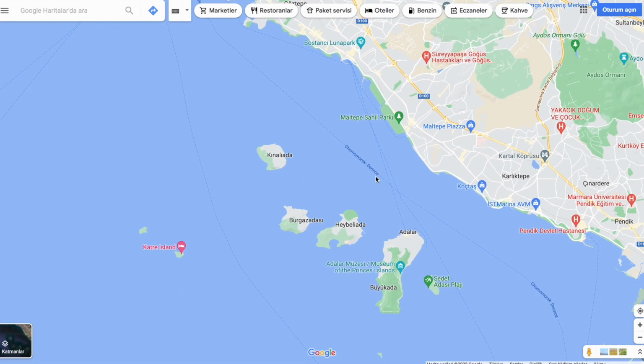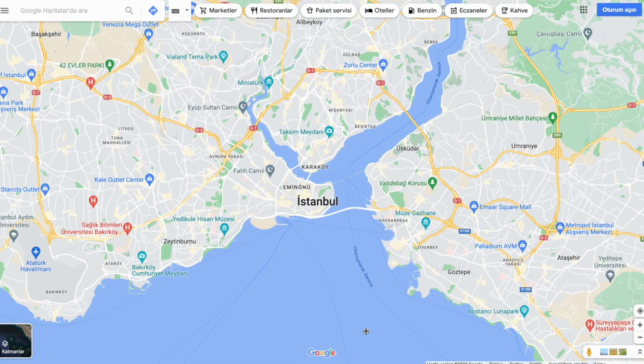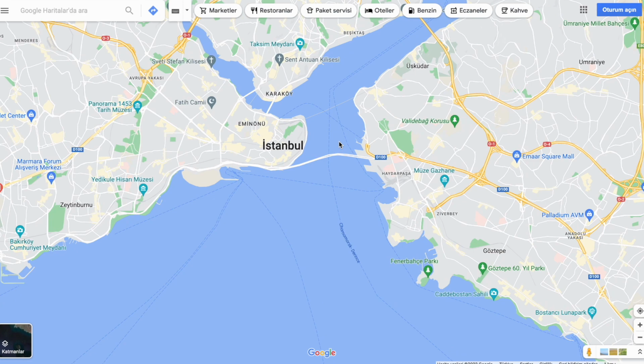These are the islands in Istanbul, but I'm going to make a separate video about that because it's quite a long topic. So yeah, from Eminönü or Kadıköy, or I think Karakoy as well, you can go to the islands. But I'm going to make a separate video about that.